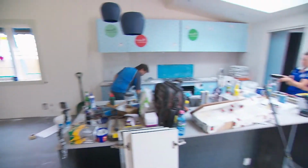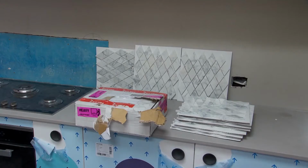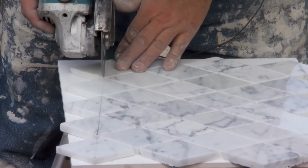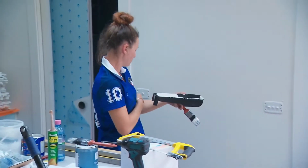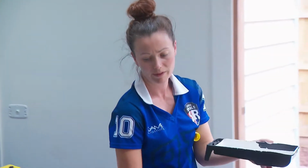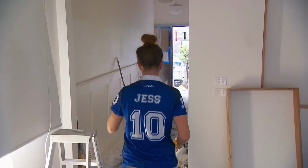Because Fabian is running out of time, he's only willing to lay a plain white tile in the laundry. Not the more intricate mosaic tile Jess wants to match the kitchen. But Jess isn't in love with that plan. You don't want that in the laundry, Jess? No, I don't. But if there's no other choice, that's the way it has to be.